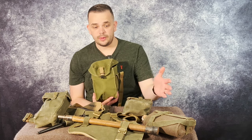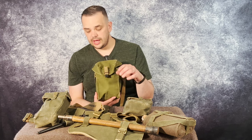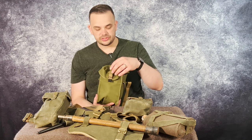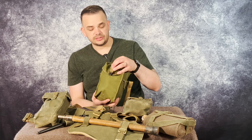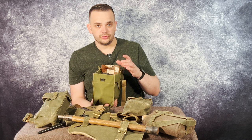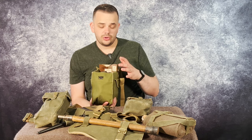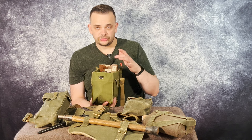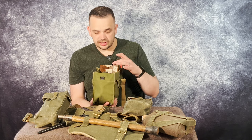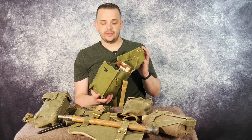I have to say all this webbing here is original. All the items you can see is original British, except for the two cross strap braces. But the whole contents of this is original. So we won't get it all out just now. We've done videos on this before, but we have the eye shields in there, we have the cotton waste, we have the anti-dimming kit, and we also have the anti-gas ointment and the lightweight respirator itself as well in there.